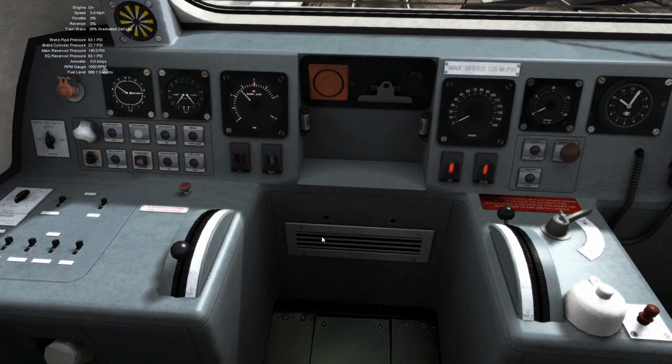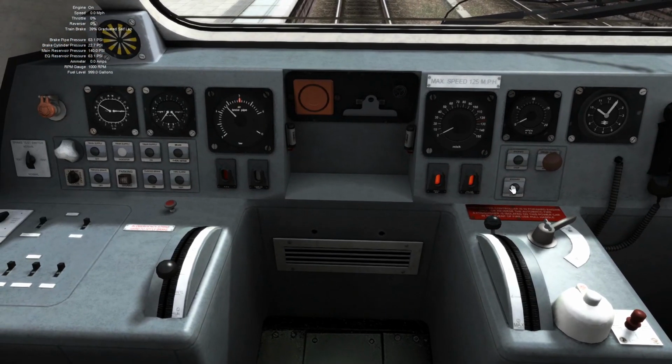And let me just see if I can, I'll tell you what I can do. I can message Will right now on Facebook, because he is online playing this route as we speak. So basically, hello Will. How do we activate the master key on the VP185 Class 43? Okay, so we're going to wait for him to reply, and then we can get underway.